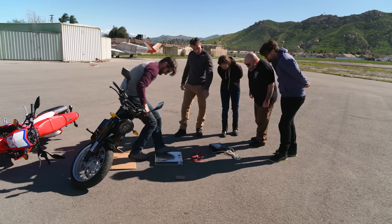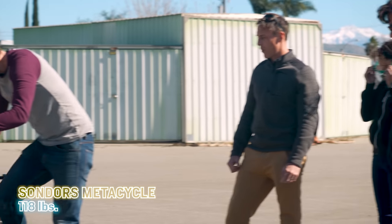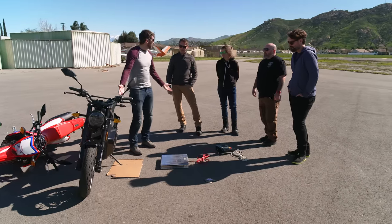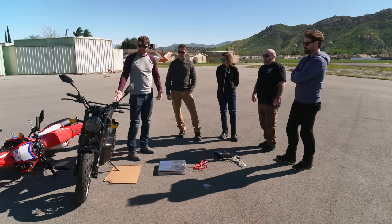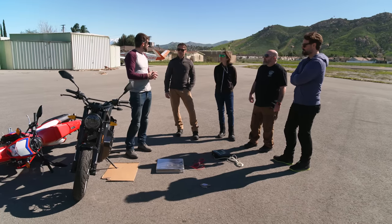Yeah, it peaked right at, I think it was more like 118. I think it shot up for a second. Yeah, 118 pounds of vertical weight to lift the Sondors up. The Sondors' battery is what carries most of the weight, right? And it's way down low, which we know is good for lifting. So, all things considered, the 118 pounds that you guys witnessed might be a pretty tough number to beat in this group, yeah?